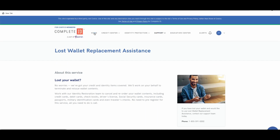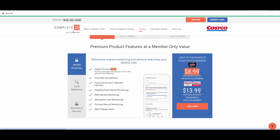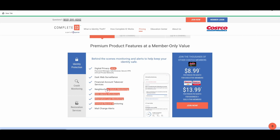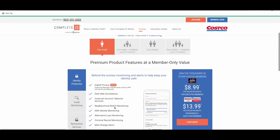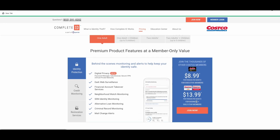So last but not least, when it comes down to how much these guys cost. If you're an executive member, it's $9 a month. But for regular Costco members like myself, it's $13.99 per month. And what you're getting, we just went over, but you get dark web surveillance, you get the VPN, password manager, safe browser. You do get everything that we just went over. And I would say it's not completely worthless. Again, if you don't have a Costco membership, I would definitely recommend going somewhere else.